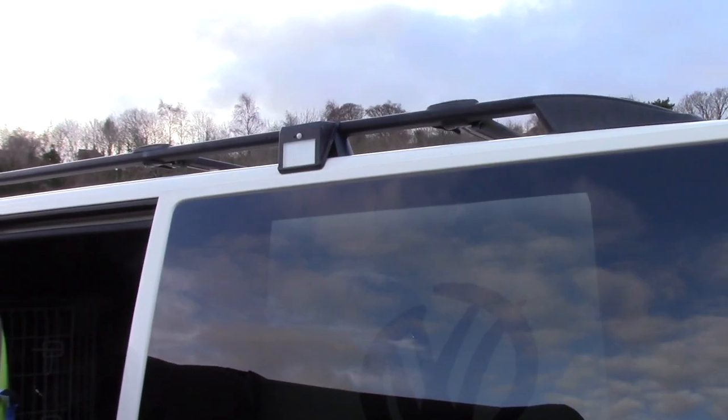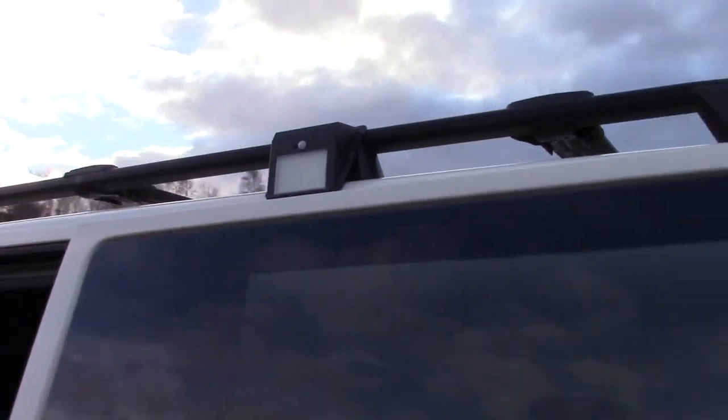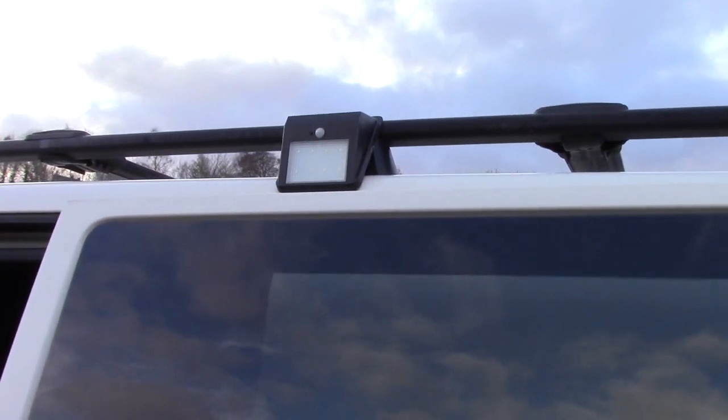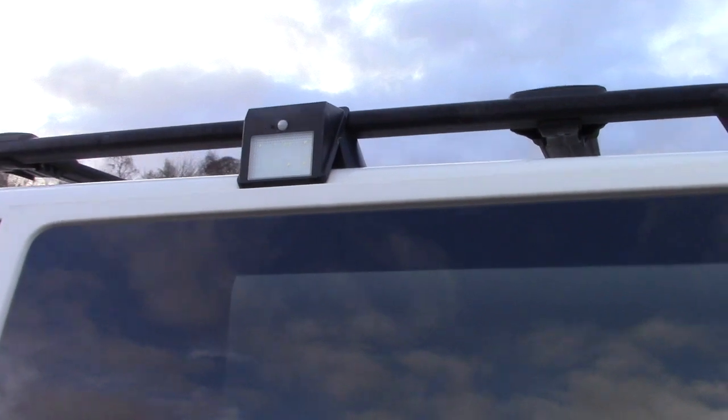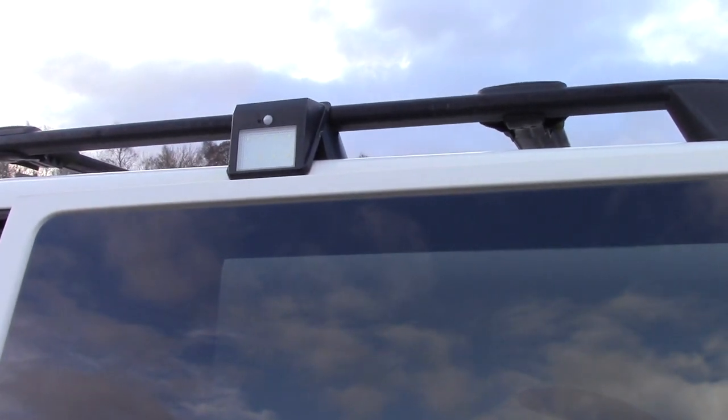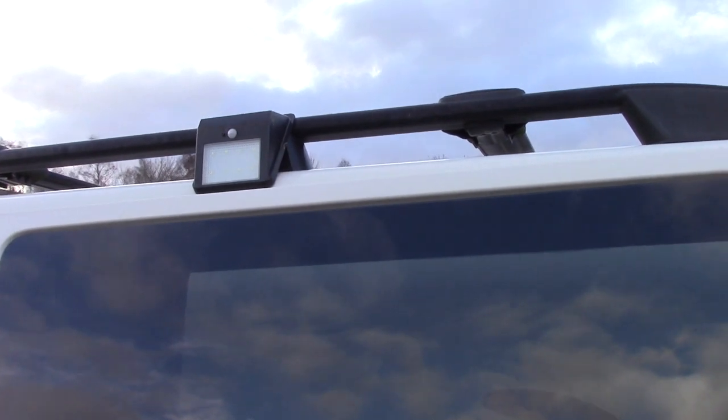If you haven't seen it previously, this is a solar powered awning light, and it's ideal at night because it's got one of those sensors on it that picks you up as you step outside the van, and it lights up the awning even through the material in the tent.